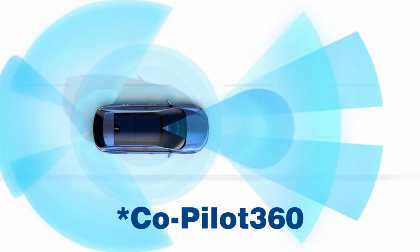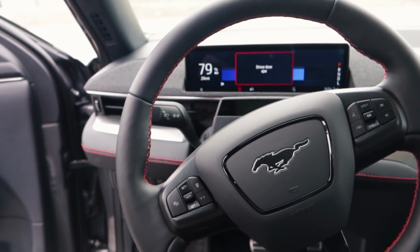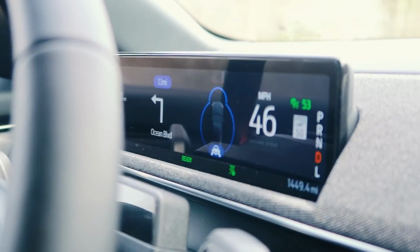Okay, so we put the Mach-E through its paces with Ford's version of Autopilot. They call it ProPilot 360. You engage ProPilot with a button on the left of the steering wheel. It's very easy, but here's the thing. There's no audible sounds when you enter ProPilot. There's just a double blue bubble on the binnacle around your car.